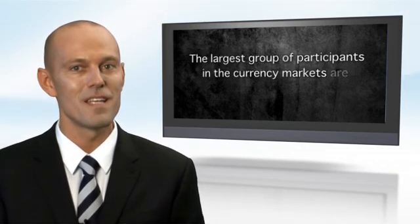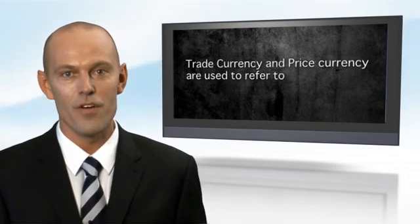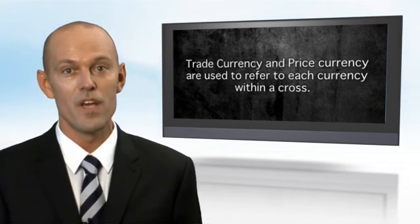But by and large, the largest group of participants in the currency markets are speculators. Currency trading produces the opportunity to realize a profit. Rising and falling rates of exchange present opportunities for speculators to trade on the market direction of different currency pairs. This means an investor is speculating on the prospect of one of the currencies fluctuating in value against the other currency. The terms trade currency and price currency are used to refer to each currency within a cross.